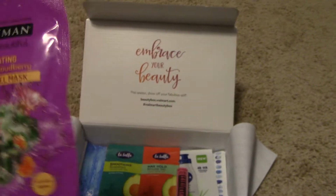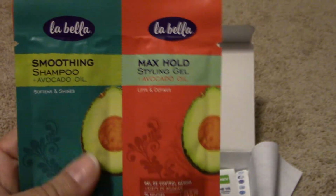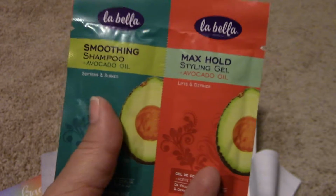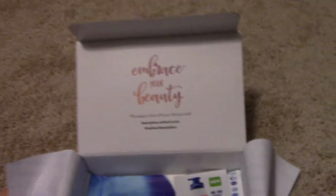I do like masks, so I'll be using that. The La Bella Smoothing Shampoo and Styling Gel. I've never heard of this kind of product, La Bella with avocado oil, so that will be fun to try. And it's a shampoo, but this isn't a conditioner, it's a styling gel, so that's interesting.